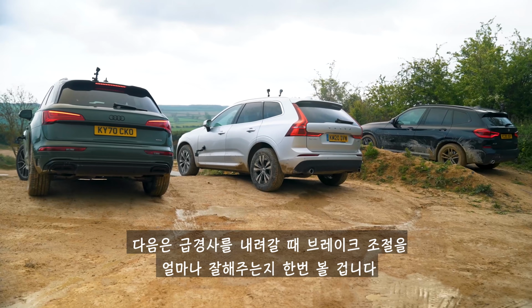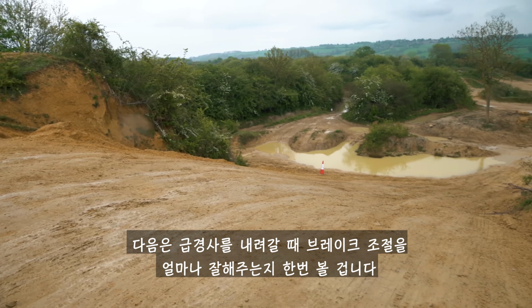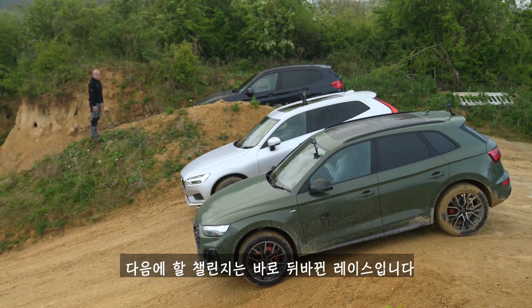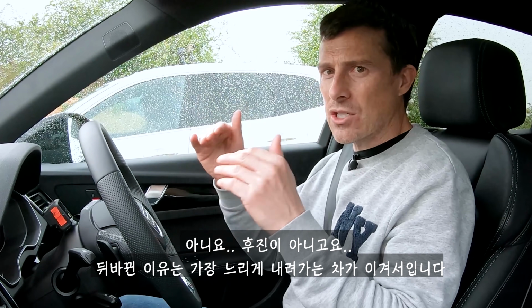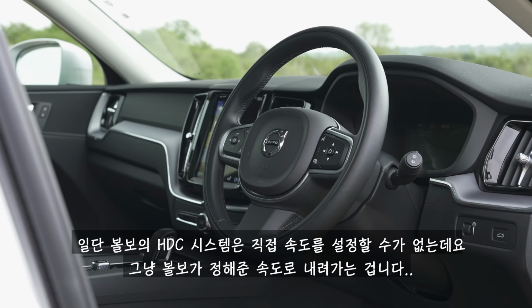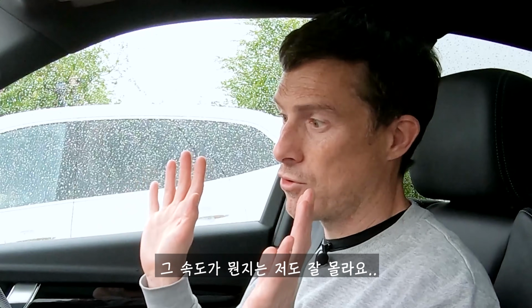What we're going to do now is see how well these cars can control you down a steep slope. They've all got hill descent control, which nibbles at the car's brakes to slow their descent. And what we're going to do is have a reverse race. Not going backwards, it's reverse because the last car wins. So the last car past the cone wins the challenge because it's all about being the slowest down the slope. Now the Volvo doesn't have a hill descent control system you can alter the speed on, it's just decided by Volvo. Not sure what that speed is.